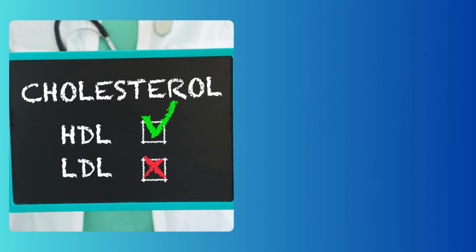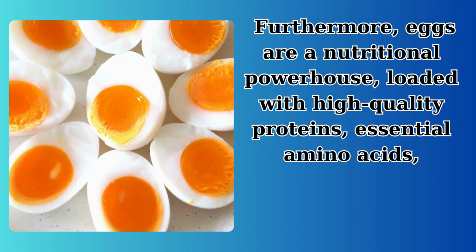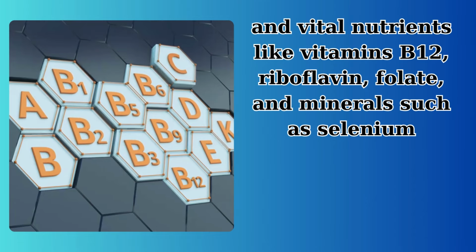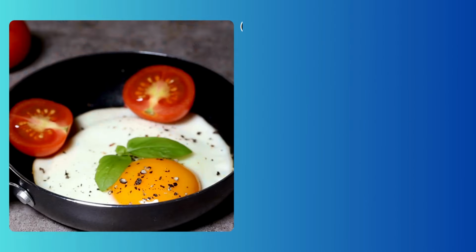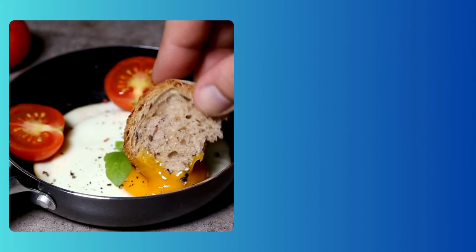Furthermore, eggs are a nutritional powerhouse, loaded with high-quality proteins, essential amino acids, and vital nutrients like vitamins B12, riboflavin, folate, and minerals such as selenium. Given these findings, egg yolks can be safely included in a balanced diet, contributing to overall health without the undue risk previously attributed to them.